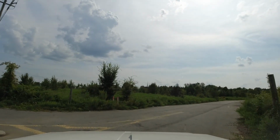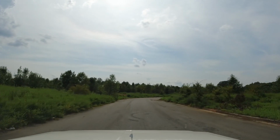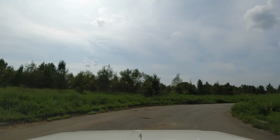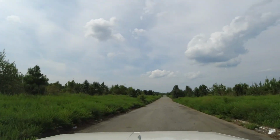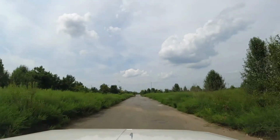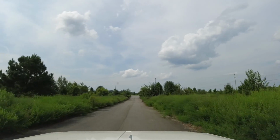Now this will be good. Let's catch this development before anything else is done, see what it's going to be like after it's done. These roads have been cut a while, but like I say, we went through the recession and everything just dried up. Old silt fence up there to the left. This is my kind of drive.